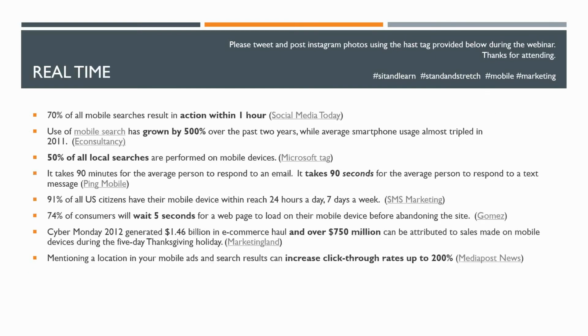Some more information based on stats. I'm not going to try to read all these, but I think one of the biggest ones is that 70% of all mobile searches result in an action within 1 hour. Wow, that's great. I think that represents my attitude, because if I'm looking for it on my phone, it means I need it immediately.